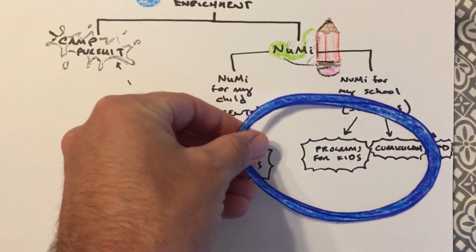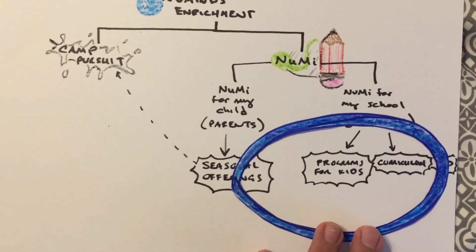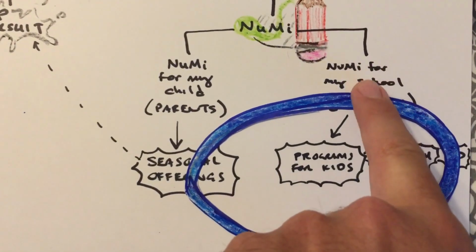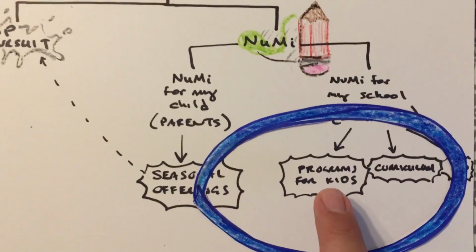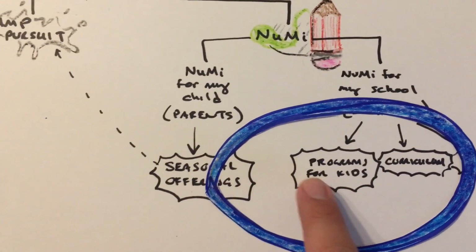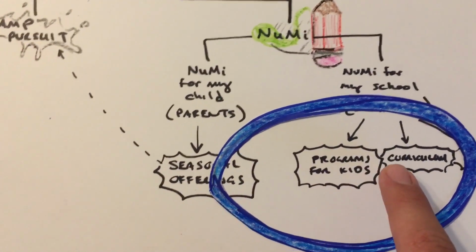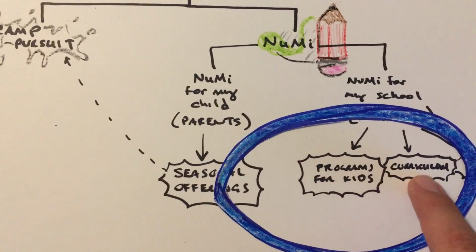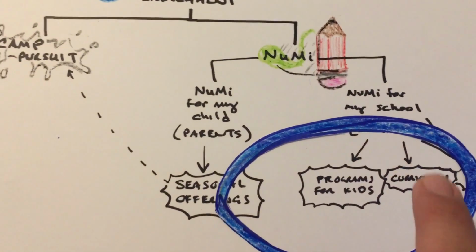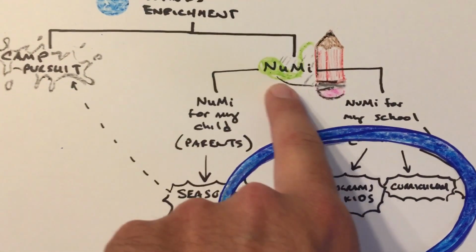I want to circle and highlight, for the sake of this particular advertisement, this part here. Meaning, we're really focusing on Numi for My School, looking at programs for kids. Now we can also mention inside there that we do these same programs year-round in different spots. We can mention that we have curriculum that you can purchase, and we can mention just loosely that we have PD.